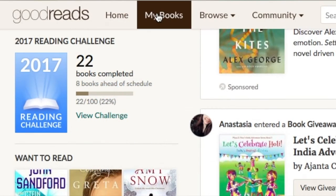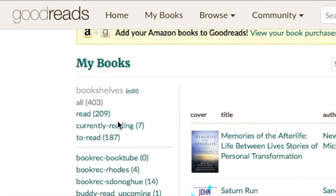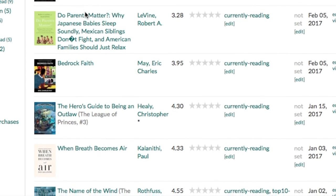But let me click on my books so you can see the shelves that I have set up for my Goodreads. And of course, we have the standard bookshelves, which I'm pretty sure you can't edit. At least I haven't been able to figure it out. We have all the books that I've read. Currently reading. Oh, let's go to currently reading. So this is what I'm currently reading.